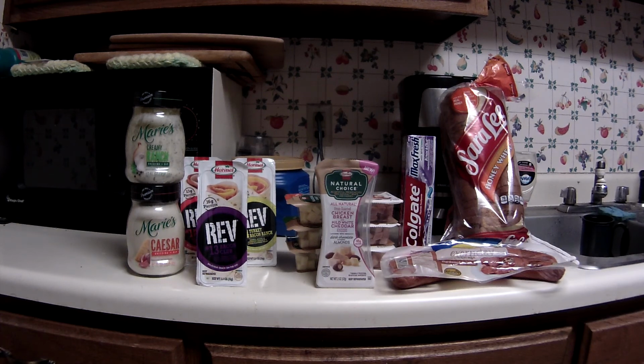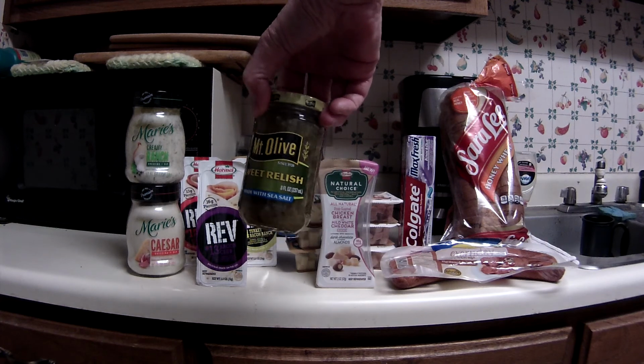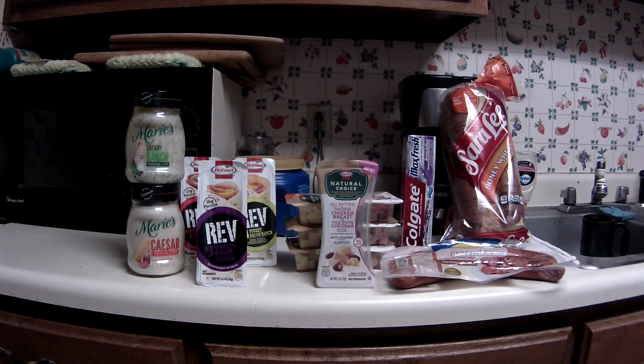And then on MountOlive.com, you can get 40 cents off of one coupon, and I think the sweet relish was on sale for $1.69, so I got it for $1.29. So that's a little extra stuff I got besides the mega sale stuff.